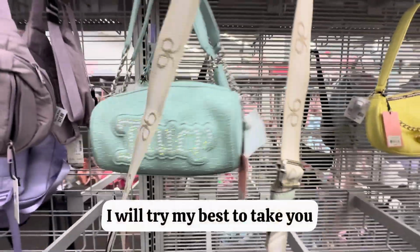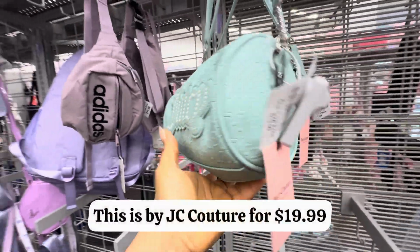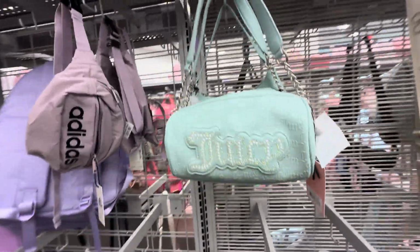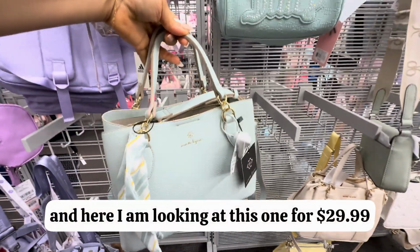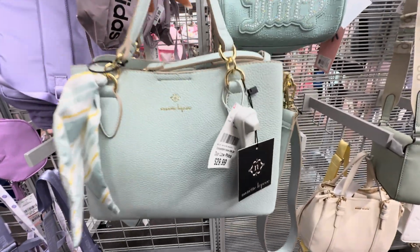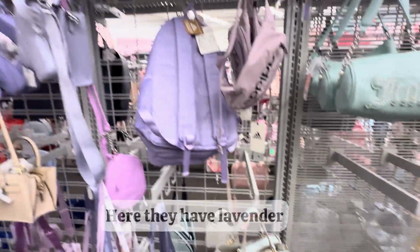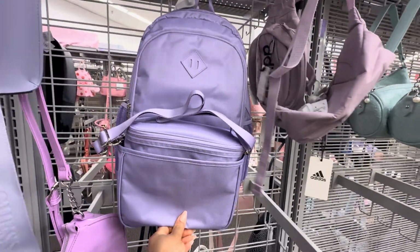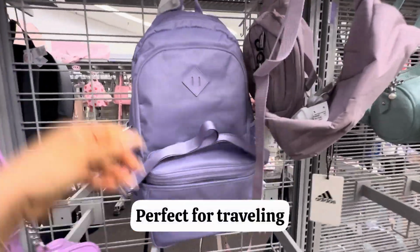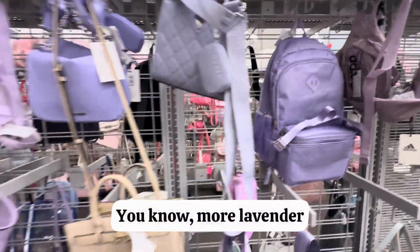This one is $19.99. I will try my best to take you around. This is by Juicy Culture for $19.99. And here I am looking at this one. Look at this for $29.99. Interesting. Here they have lavender. Look, this is a very big backpack, perfect for traveling. Good. And this one is $29.99.